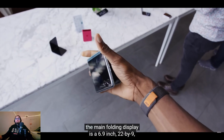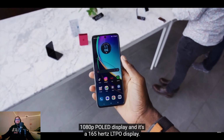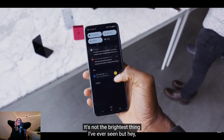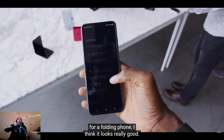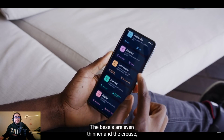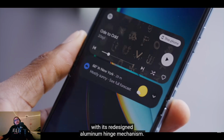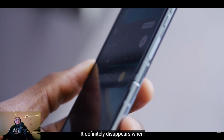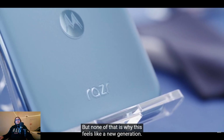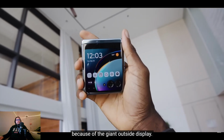And then on the inside, the main folding display is a 6.9-inch 22:9 1080p POLED display, and it's a 165 hertz LTPO display. It's not the brightest thing I've ever seen, but for a folding phone, I think it looks really good. It's got the hole punch selfie camera at the top. The bezels are even thinner, and the crease, it's not revolutionary. It's about as subtle as I've seen in some other folding phones with its redesigned aluminum hinge mechanism. It definitely disappears when you're looking at the content and just using the phone, but none of that is why this feels like a new generation. It feels like a new generation, of course, because of the giant outside display.